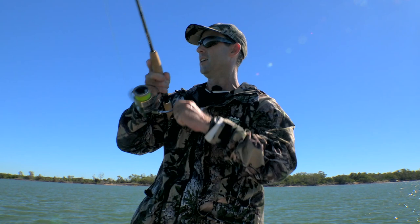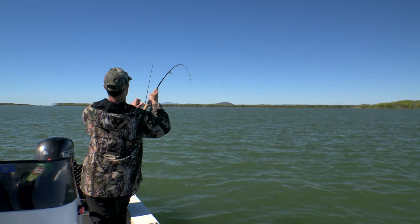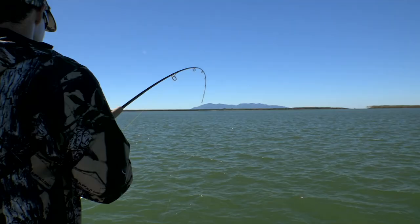He's coming right at me now. Okay, he's coming under the boat. Yeah, yeah. I'm just gonna turn us around. Yeah, she's starting to wake up now. Okay, she's coming back under the boat. Okay, I'm just gonna hook the nose around to the left.